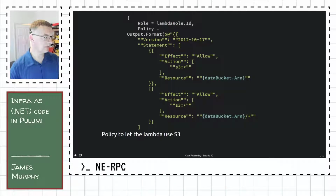The interesting thing here is this output format. Because these values don't exist yet, because they're created as part of the magic of creating this, we have to do a little bit of creative work around this to allow the values to be created and then injected into the resource later on.